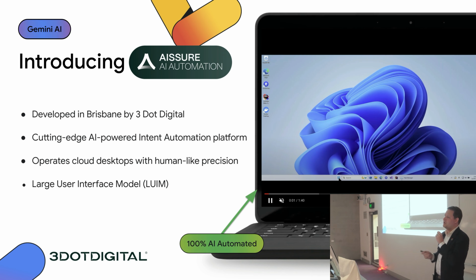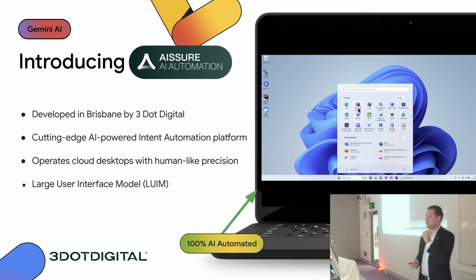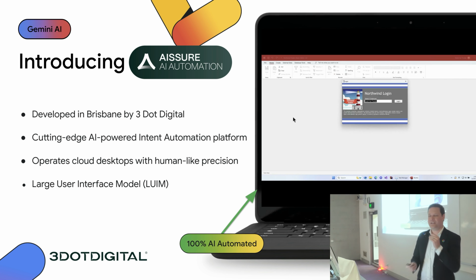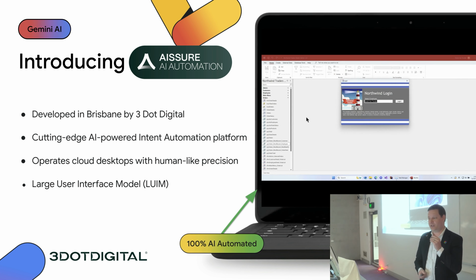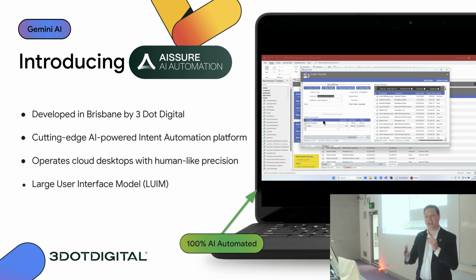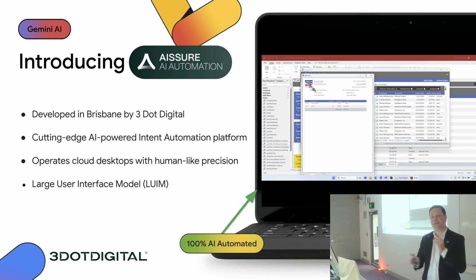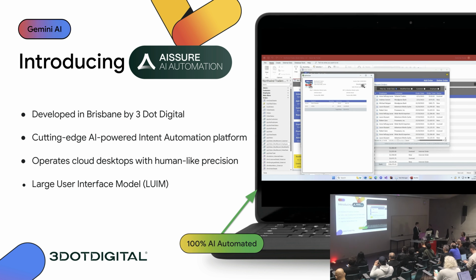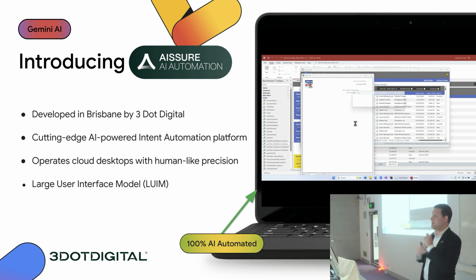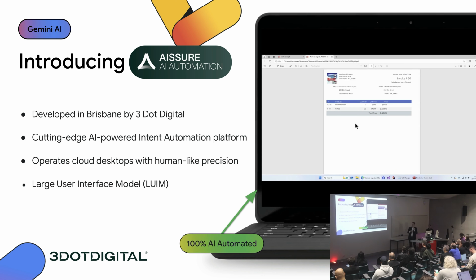So we wanted to introduce a new product today. We're very excited to announce Assure AI Automation. It's developed in Brisbane by ourselves, by 3.digital. Assure is a new cutting-edge AI-powered intent automation platform that we've designed to collapse time-consuming workflows and repetitive tasks. Now, as I mentioned before, RPA software does exist, but this is the next generation. It doesn't have all of the flaws of RPA software. That's why we built it. We actually built Assure for our own purposes.